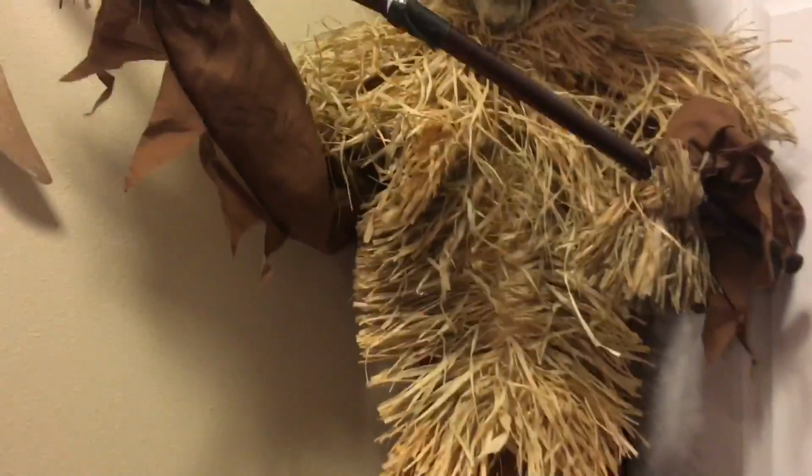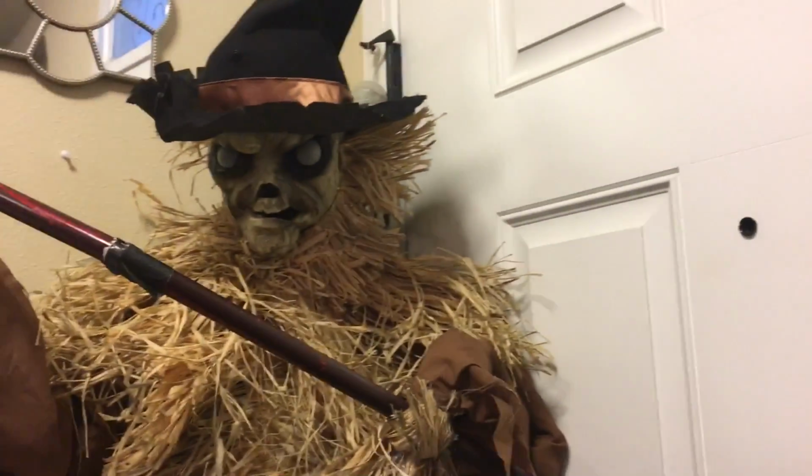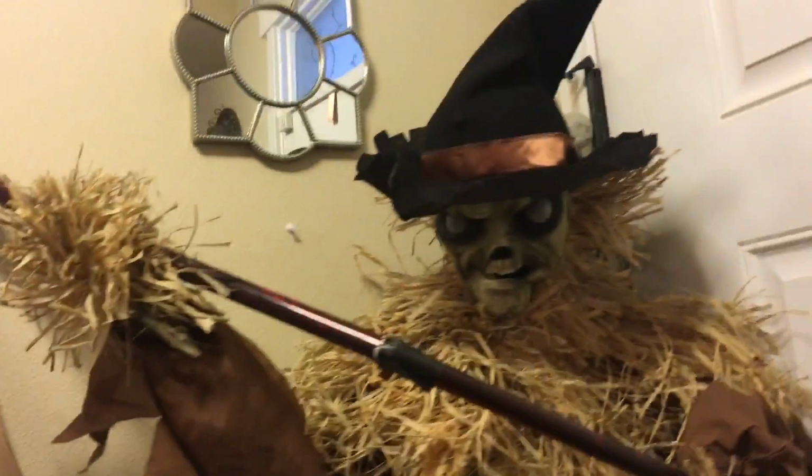Hopefully I can. I am using this guy this year, not in my haunt, but in my yard display haunt outside. So he's going to look very cool, I think. He's got some nice details and a nice look overall.